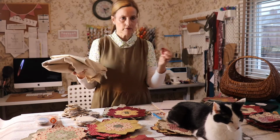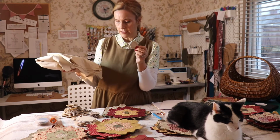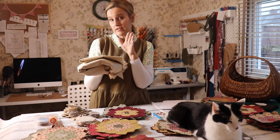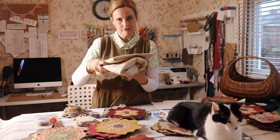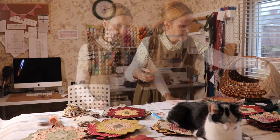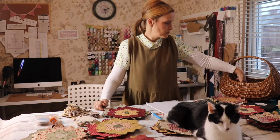I'll need to go across and interlink them all. I have no idea, but I hope I've got enough. If not, I'll have to get some more, because it's just in my local haberdashery and they've got quite a bit left on the roll. So I should be safe with that. But I would like to use all these up as well.